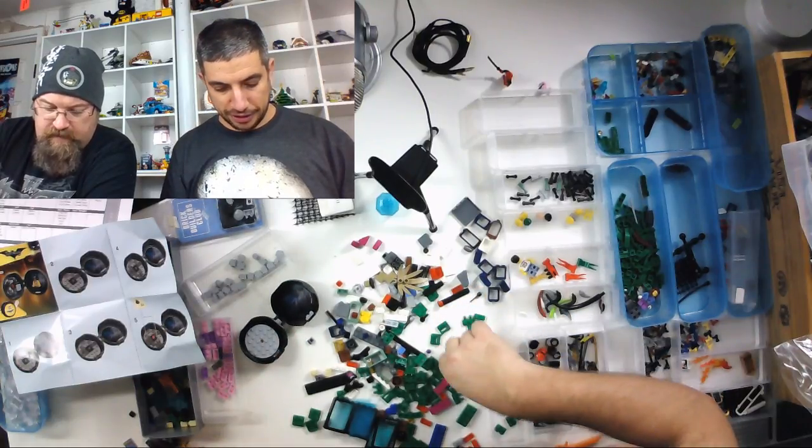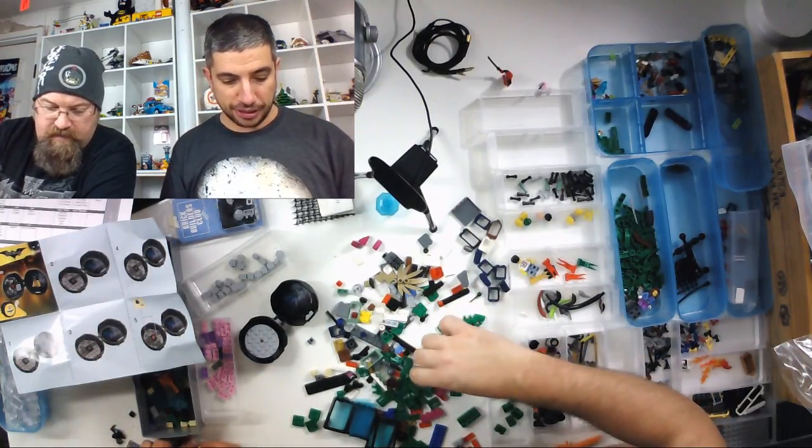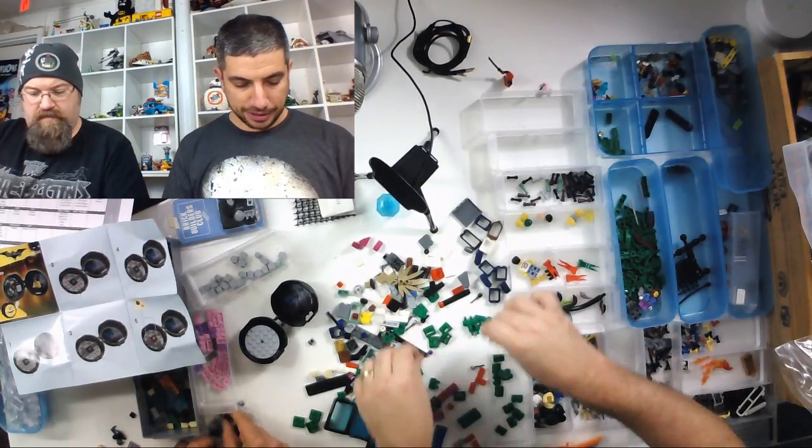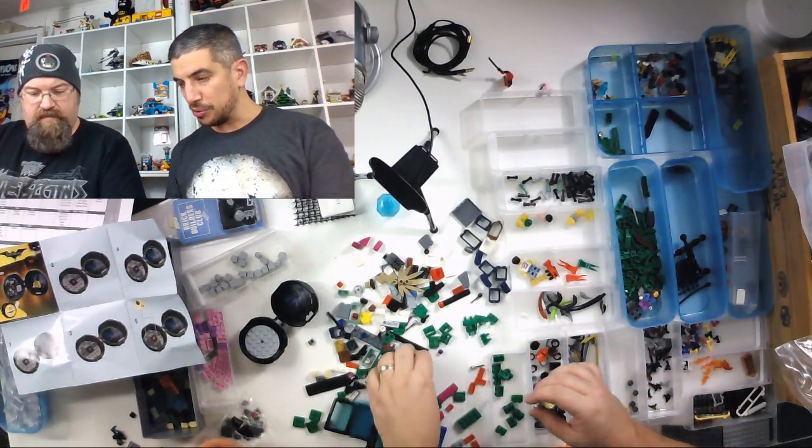I didn't realize that. I didn't even pay attention. There's actually an actual build. But this is such a piece that you cannot use unless it has its helmet on.